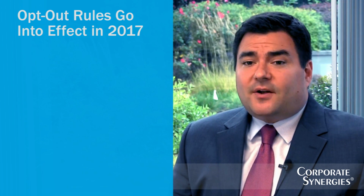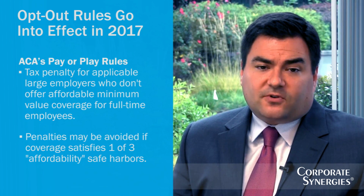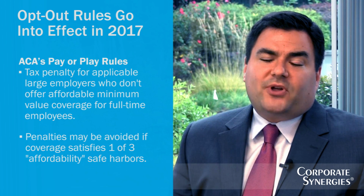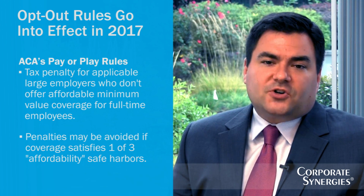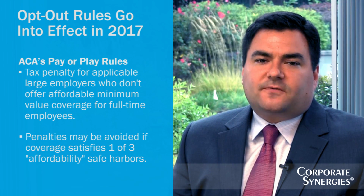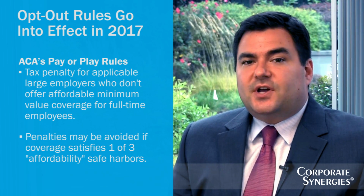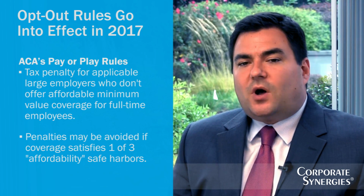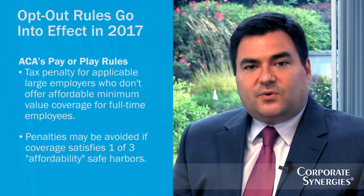To provide some background, under the ACA's employer shared responsibility provisions, which are commonly referred to as the ACA's pay-or-play rules, the IRS will impose a tax penalty on applicable large employers that do not offer their full-time employees affordable minimum value health insurance coverage if any of those employees also qualify for and obtain a premium tax credit to purchase coverage through an exchange.